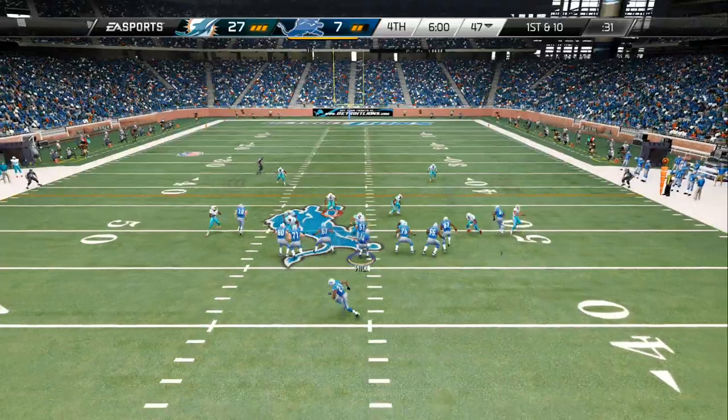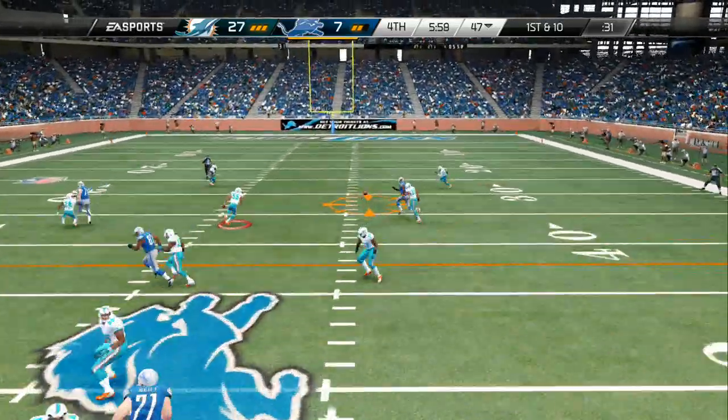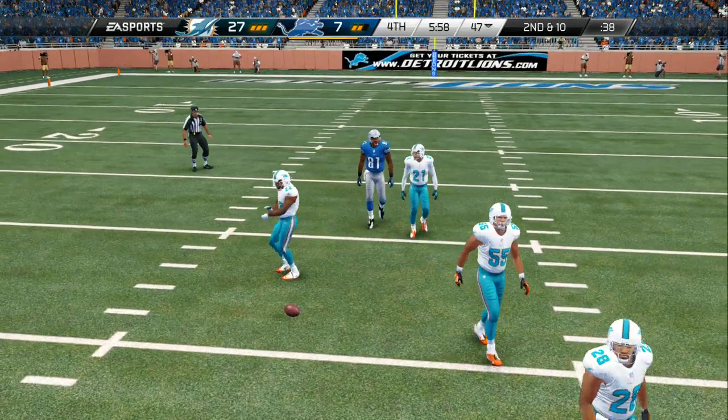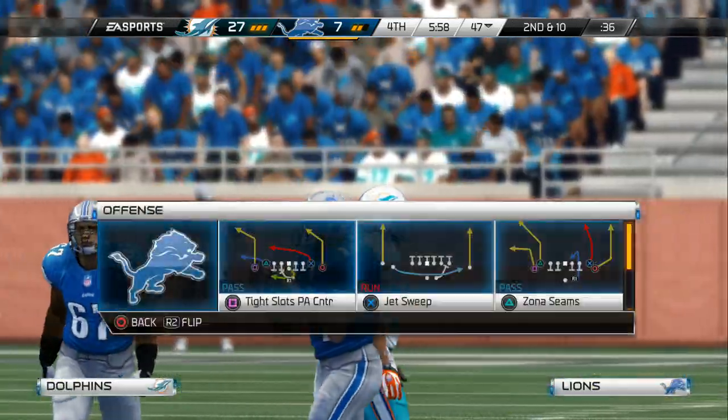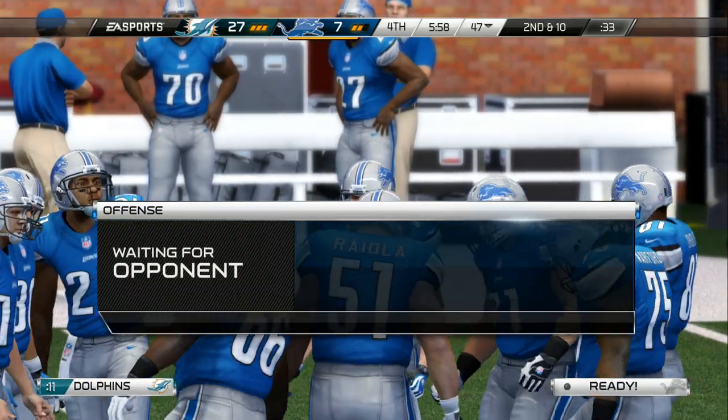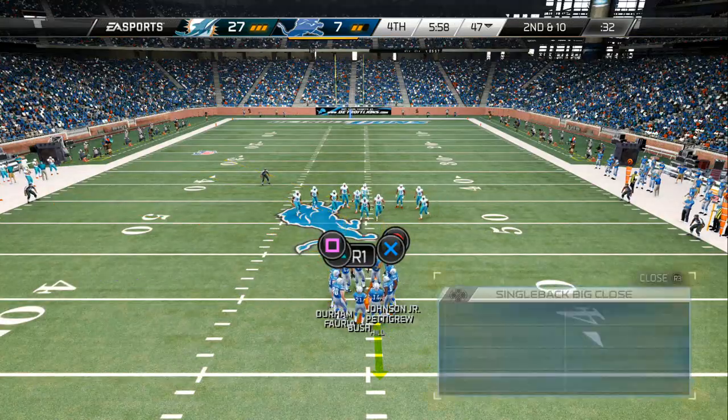Let's see what they do on first down following that huge play. Ball's thrown incomplete. Great coverage there by the defense. This drives coaches crazy. They get a wide receiver open down the field on a post route, and what happens? The quarterback just overthrows it.